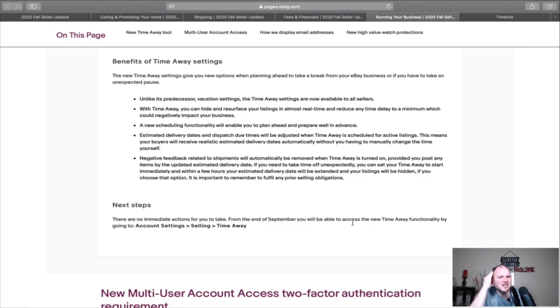Estimated delivery dates and dispatch due times will be adjusted when time away is scheduled for active listings. This means your buyer will receive realistic estimated delivery dates automatically without you having to manually change the time yourself. Thank you, eBay. Negative feedback related to shipments will automatically be removed when time away is turned on, provided you post any items by the updated estimated delivery date. If you need to take time off unexpectedly, you can set your time away to start immediately, and within a few hours your estimated delivery date will be extended and your listings will be hidden if you choose that option.